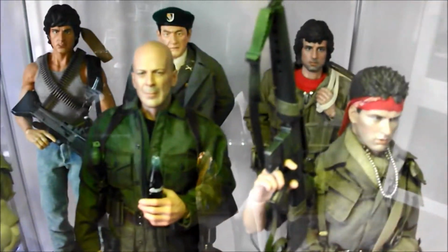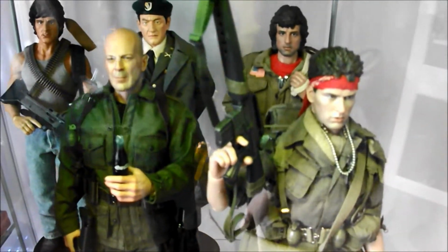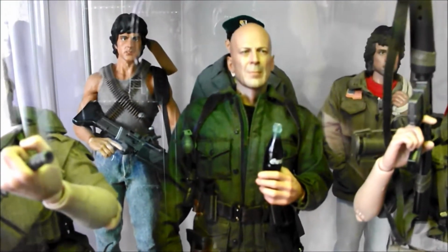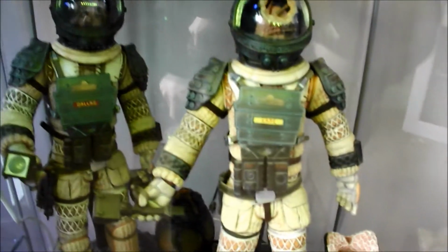Rambo First Blood figures. Not too hip about the rest of the Rambo films, but First Blood is my all-time favourite. Platoon figures, the only 2 they produced, unfortunately. It's Bruce Willis, obviously, from the G.I. Joe film. Bit of a shame they chose the G.I. Joe film, really. Could have chosen heaps more about films that he's been in, but never mind.